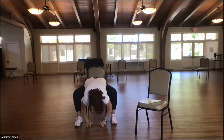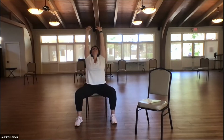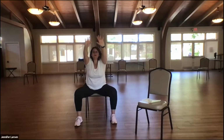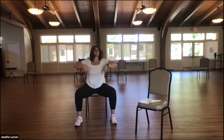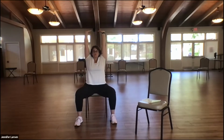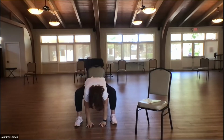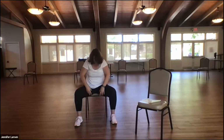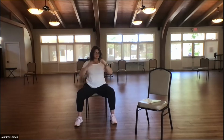Down, relax it. Draw yourself back up. And down we go again. It's a forward fold. Curl it up. Reach, and we'll do 1 more. Down we go. And draw it up. And reach. Good. So those are the seated exercises that I have us doing.